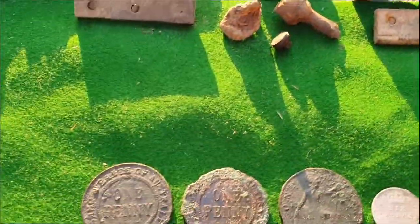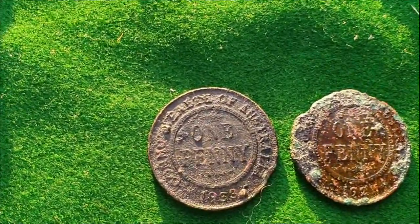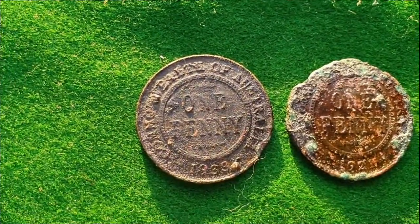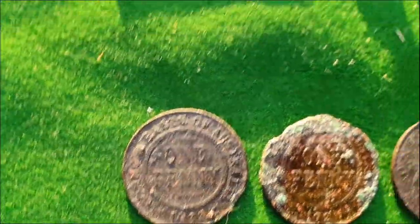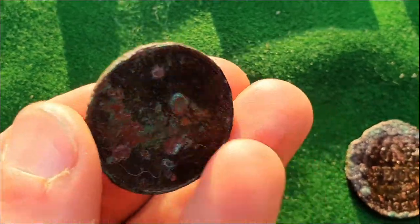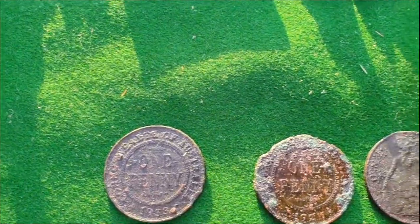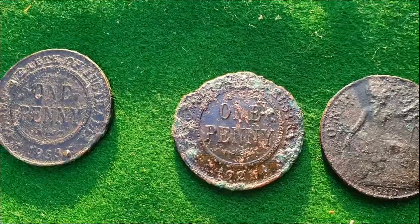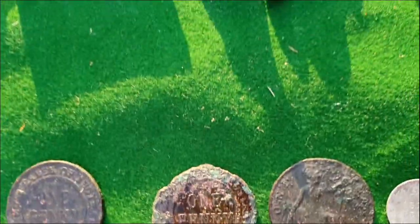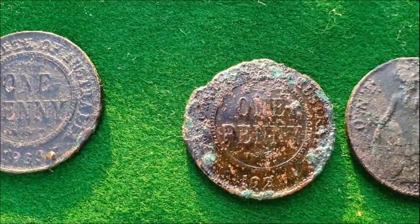But the coins are very, very awesome coins that we found this time. The first one there we got on display, the 1933 Commonwealth of Australia 1 penny. That'd be a King George V. We also found a 1921. That's over 100 years old. 1921 penny.